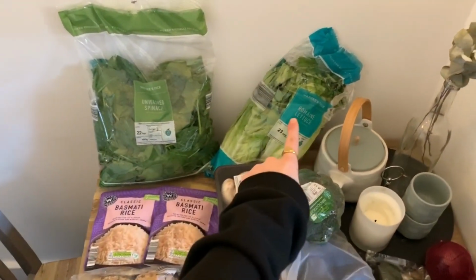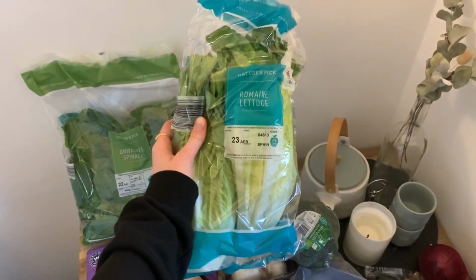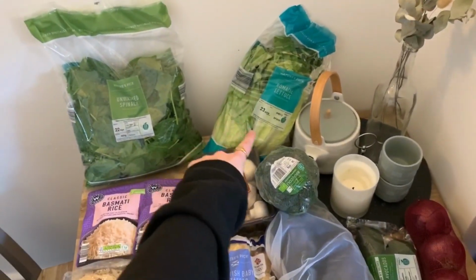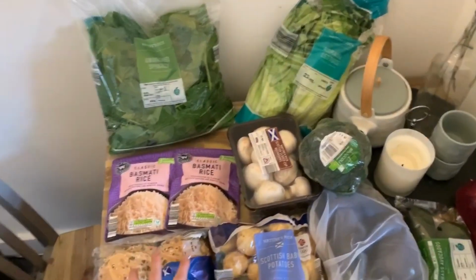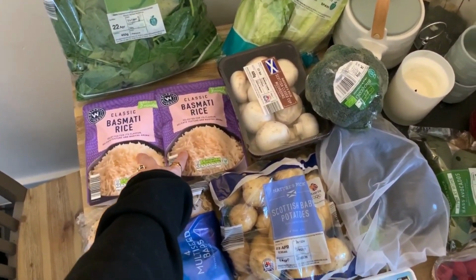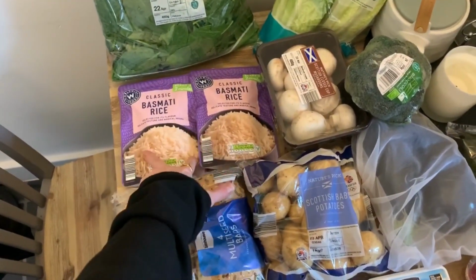We'll be using that for the fish recipe this week, and probably also the veggie bowls. I got some romaine lettuce. This stuff is actually really big. It was 2 really big bunches, do you call that, of lettuce? So I got those. Two basmati rice, because we use these a lot as well for the bowls. We've got a chili bowl this week and a veggie bowl, and we'll use those for both.